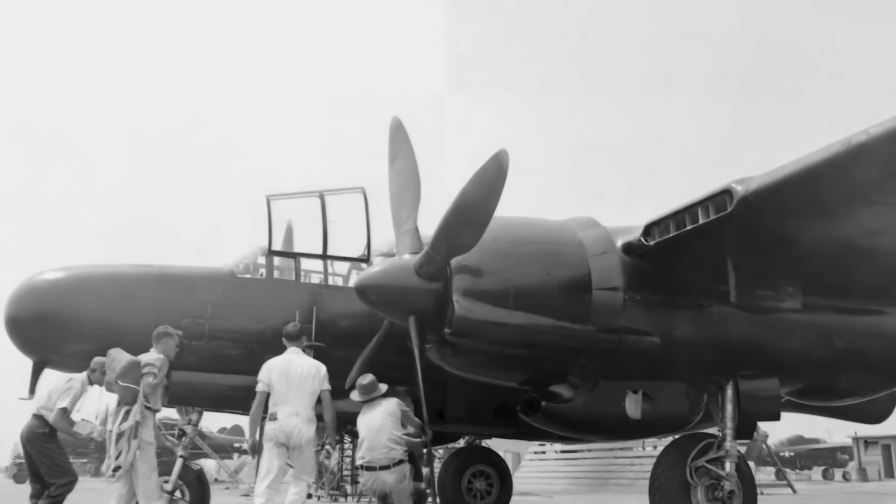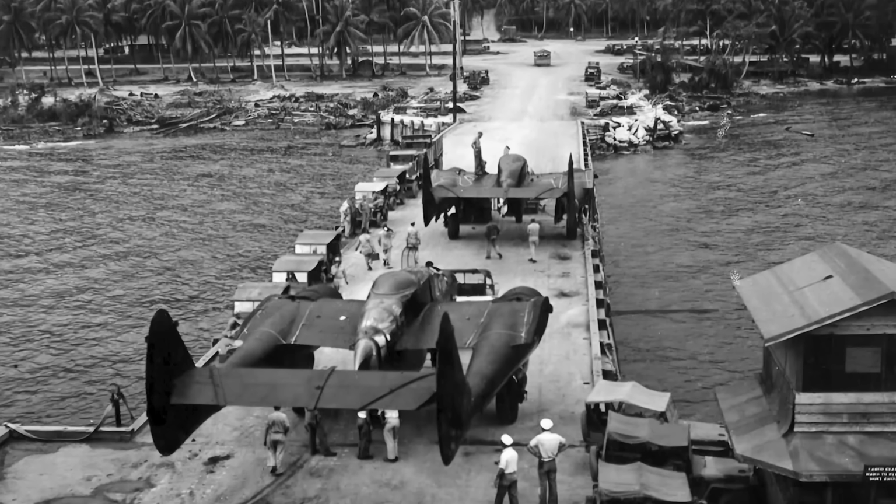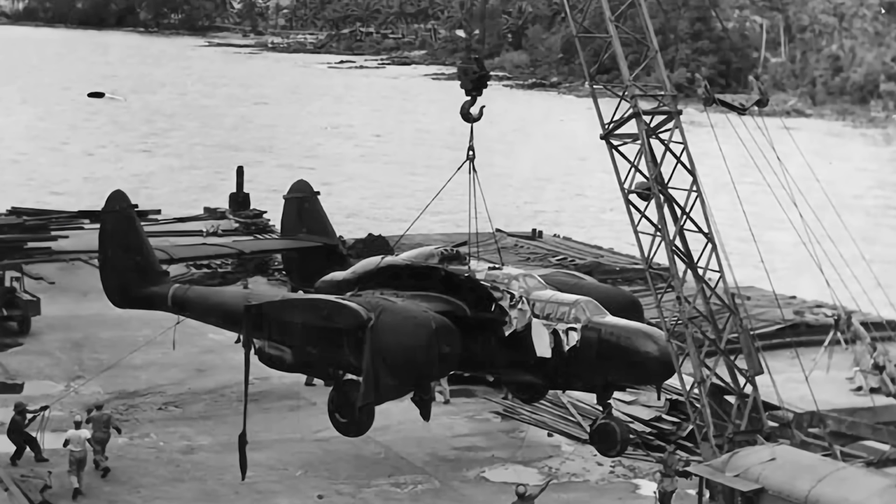Being a smaller company, Northrop couldn't keep up with the demand, and the supply issue was never corrected. The squadron had made do with whatever equipment they had on hand. Most operational 61s ended up being sent to the Pacific.